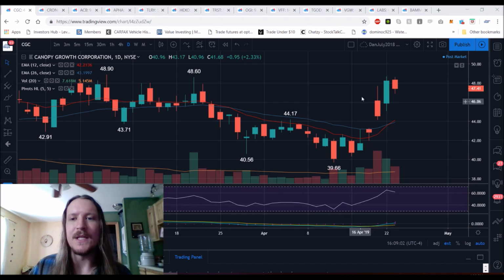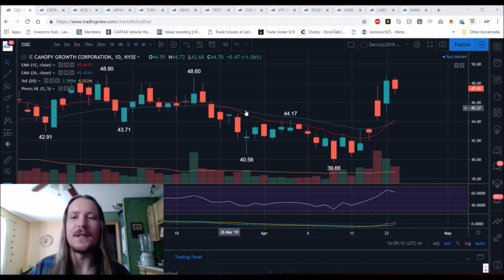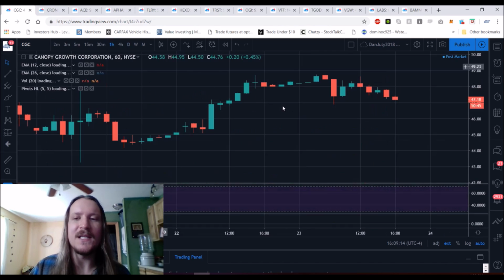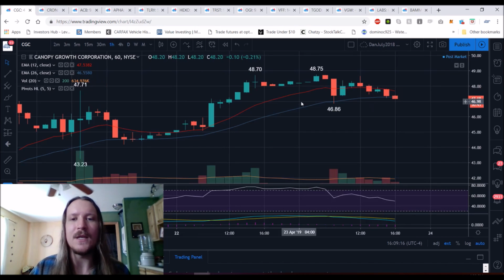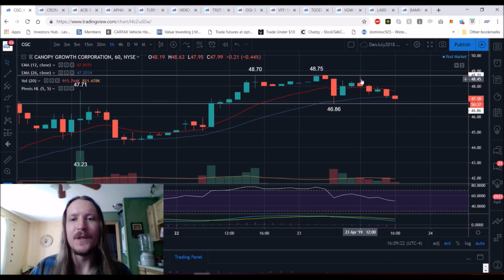So on CGC, the inability to break the high of yesterday, first thing 48.70. Well, actually we failed two times. We failed initially first thing, and then we failed again on the bounce attempt. Gave us a daily inside bar. So we have a tightening range that is shaping up as an hourly equilibrium. So I'm looking at the high of yesterday as a resistance level, low of today as support, lower high we rejected by 7 pennies, pretty much a double top, and now we're coming down here to 46.86 support.